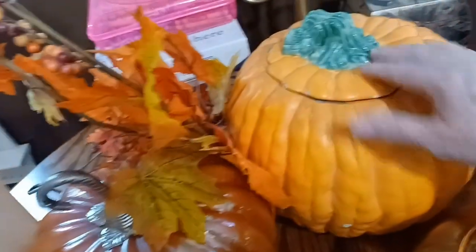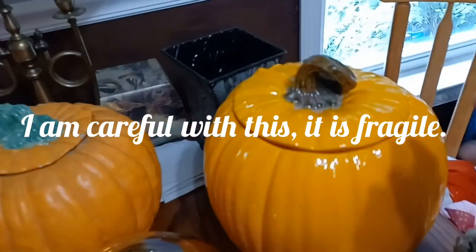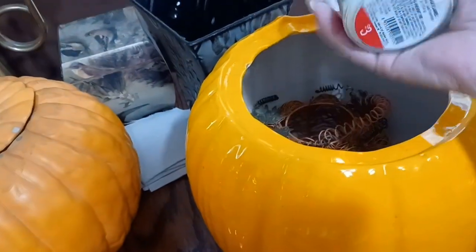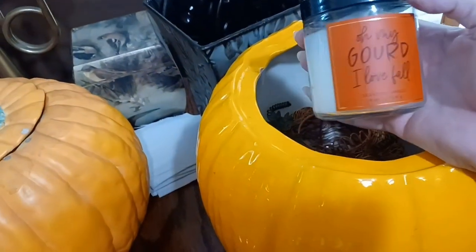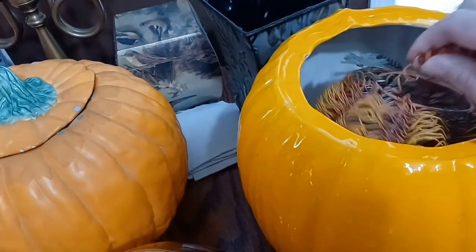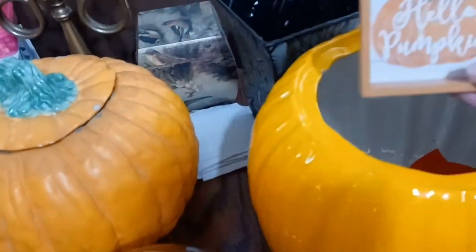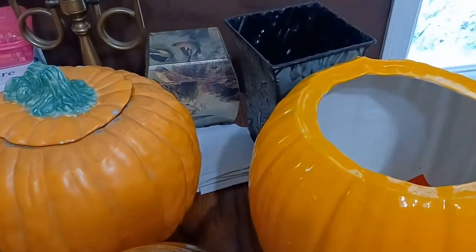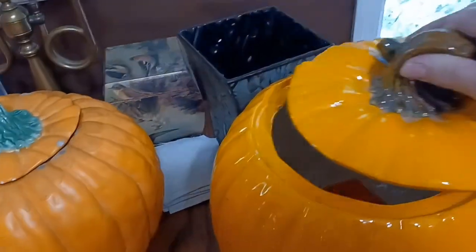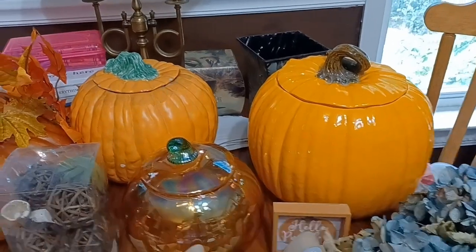This one here is a really old pumpkin. It came from Donald's family. This one we bought when we first got married. And I've got some stuff stored in it. Let me pull some of this stuff out. Oh, it's a little candle from Target. Oh my gourd, I love fall. It's a little candle holder in here. This little sign. And a roll of orange ribbon. So that's what was stored in this pumpkin for fall. We got that not long after we were first married.